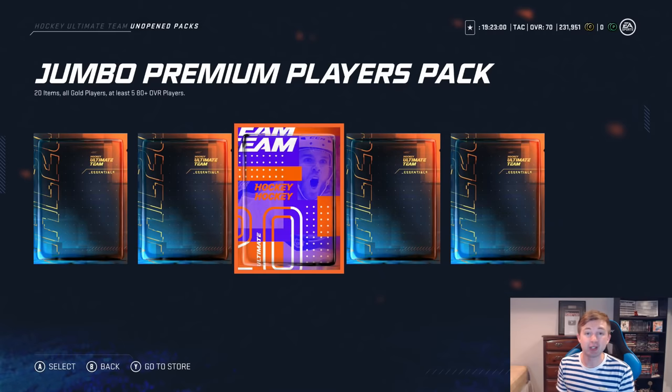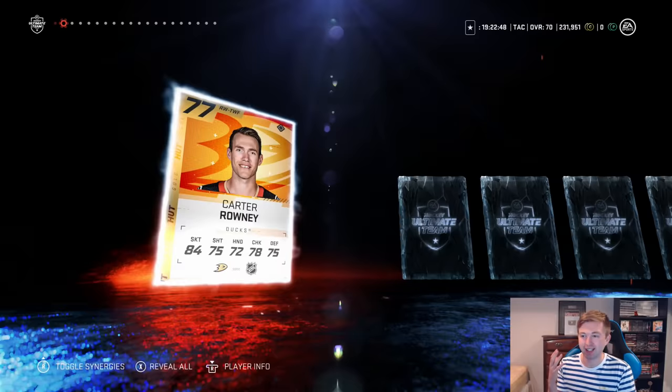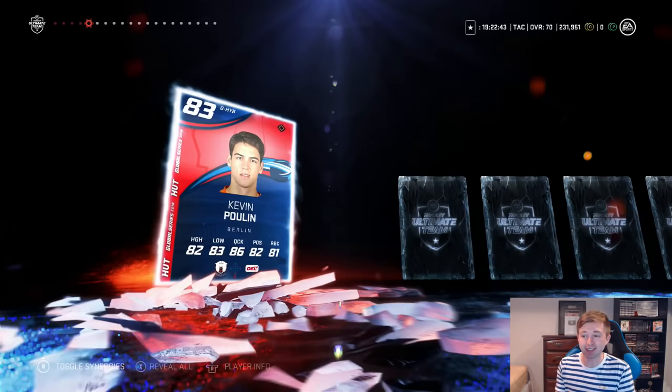So next, you guys, we get to open up this Jumbo Premium Players Pack, which I actually got from playing the last competitive seasons. Honestly, I thought for sure we'd have to be quick selling this. I can't believe we pulled that game out. So hopefully we get something awesome here, sort of like a reward. I know we get 580 pluses. There's one in for a leak. Hopefully at least like an 83, I think. Okay, as I say it, Kevin Poulin, 83 overall.